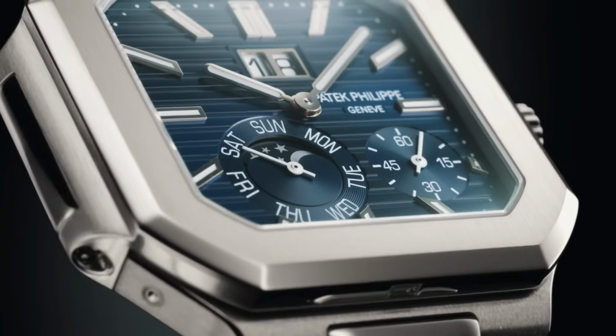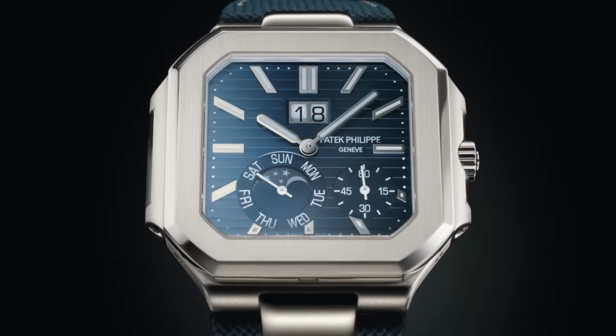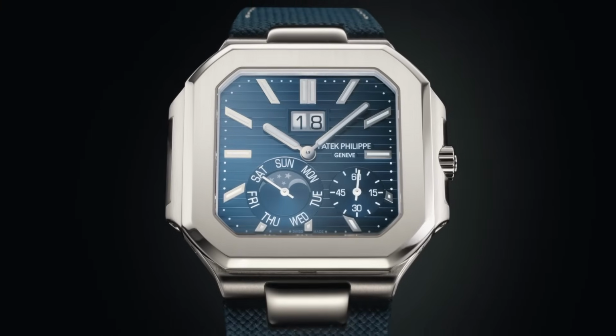Right, Tim boy, quick take. The Patek Philippe Cubitus 2024, designed entirely by Mr. Stern himself with no design training whatsoever. What were your thoughts when you saw that pop up?